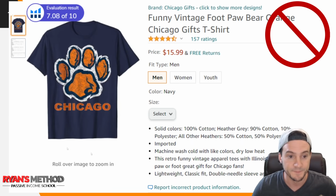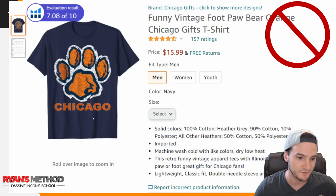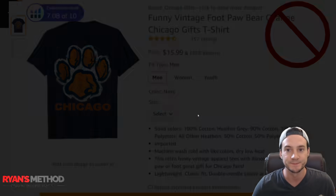So not worth it. Chicago Bears. You know what I mean? Again, Chicago, it's got a bear paw. I don't know how they got the word bear and Chicago in a title without it being rejected. But yeah, definitely not worth it. This shirt, its time is limited for sure. They've even got the same font as the Chicago Bears franchise team name.